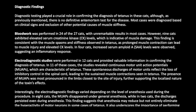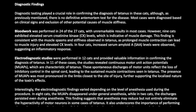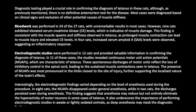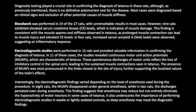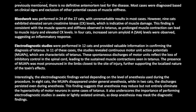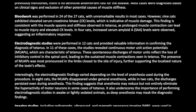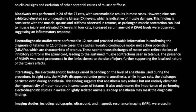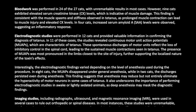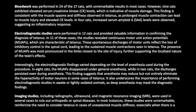Electrodiagnostic studies were performed in 12 cats and provided valuable information in confirming the diagnosis of tetanus. In 11 of these cases, the studies revealed continuous motor unit action potentials (MUAPs), which are characteristic of tetanus. These spontaneous discharges of motor units reflect the loss of inhibitory control in the spinal cord, leading to the sustained muscle contractions seen in tetanus. The presence of MUAPs was most pronounced in the limbs closest to the site of injury, further supporting the localized nature of the toxin's effects.